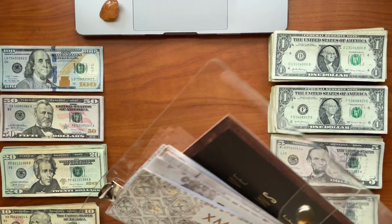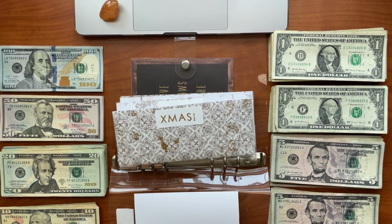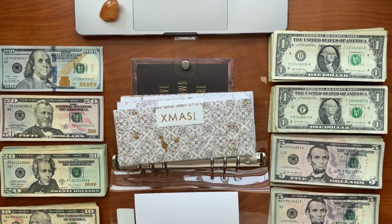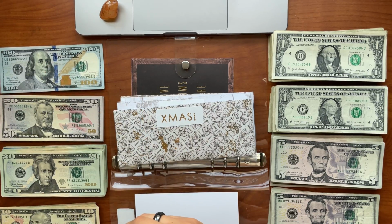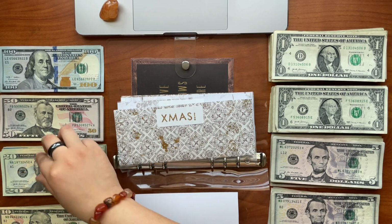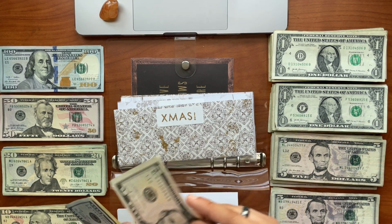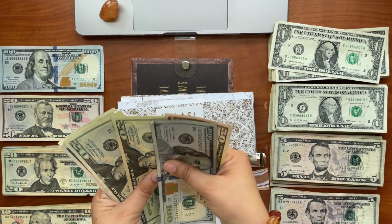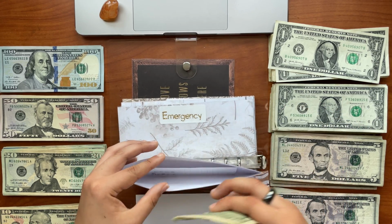Okay. So for my sinking funds, I have $197 in my Christmas envelope, so I'm gonna grab that 100. And so 100, 150, 60, 70, 80, 90, 95, 96, 97 is gonna go into my Christmas.